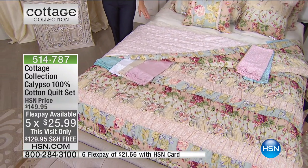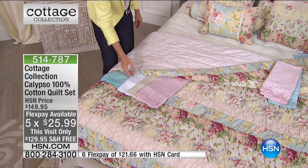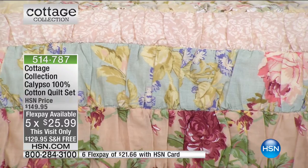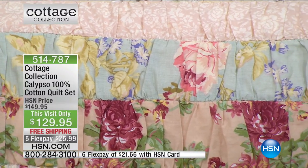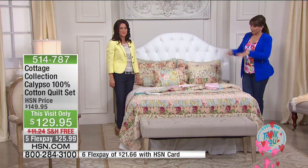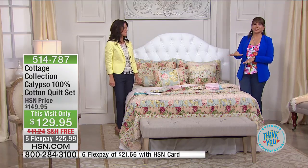And in addition to that, I know I keep going, but it's all good. Extra flex payment with your HSN card. So it's now at $21.66 a month to have that bedroom makeover. Fewer than 200 left, I will let you know, because I know that twin is on its way to selling out.